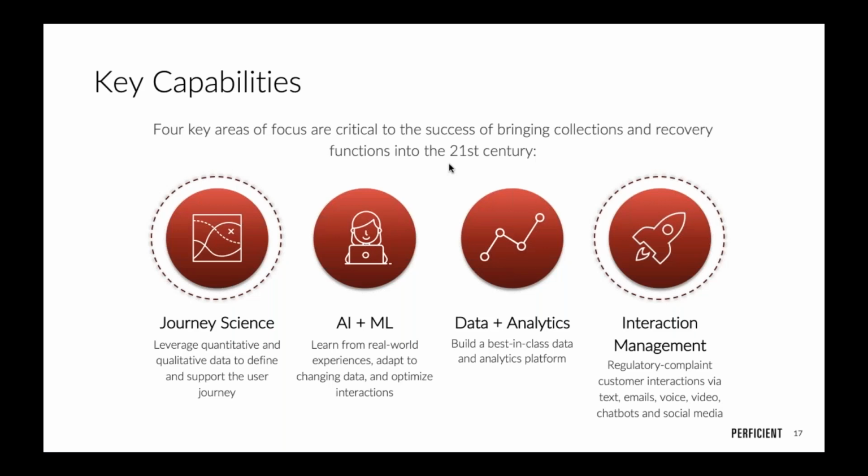When we talk about the capabilities an organization needs to successfully transform its collections functions, we really focus on 4 key things: journey science, artificial intelligence and machine learning, data analytics, and interaction management. As Byron mentioned earlier, our customers have taken different approaches to maturing these capabilities in these areas, and in some cases establishing disciplines and strengths in some of them or all of them, and in other cases looking to partners or service providers for support. These are core capabilities of Perficient, and we are happy to assist our clients in whatever level of support they require. We're going to focus on journey science and interaction management during today's webinar, really due to time constraints, but we're always happy to continue the conversation with any of you afterwards.